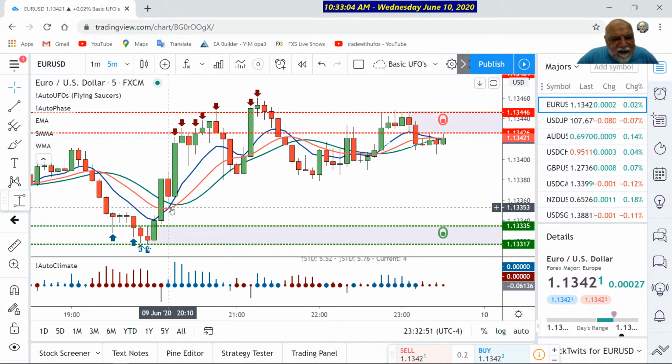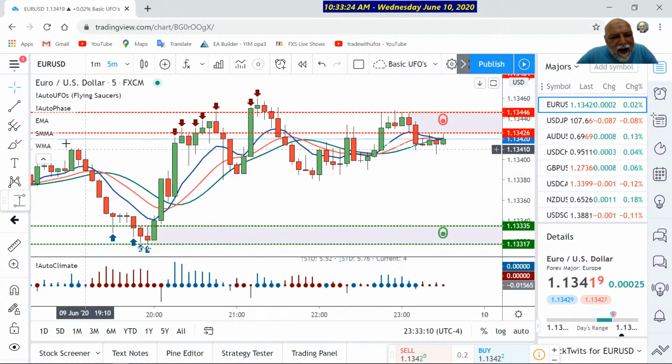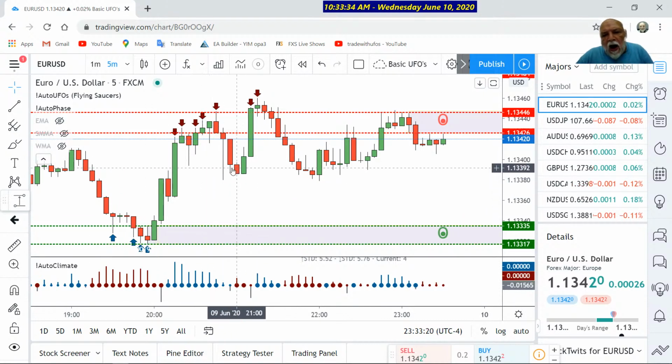We'd like to see the sequencing of the profile to be nice and tight. I don't have the fourth profile added on here. I've got to make some changes in here right now. But okay, so here's what we're going to do: we'll go ahead and remove, and remove.